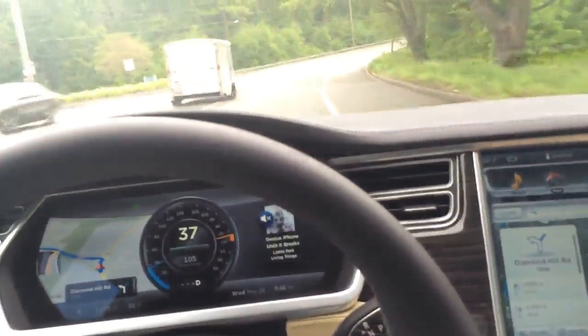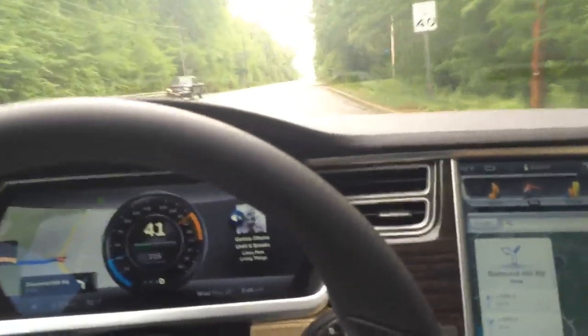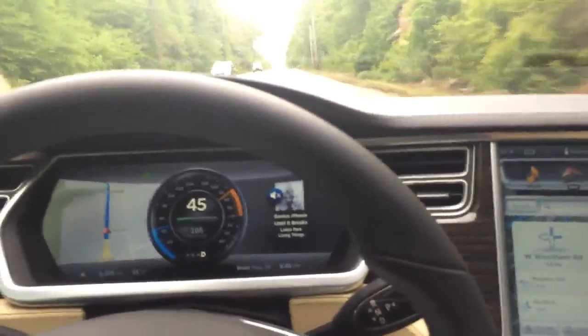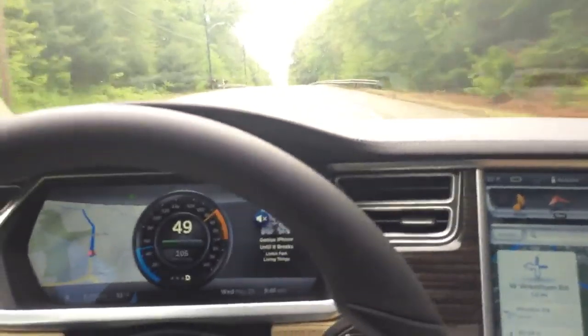If you want the performance, I think the base is the 65 model. That one's about 60 grand, as you guys probably see on the website. But once you load it up, that 65 model goes up to close to 100 grand. The P85 fully loaded, I believe, is about 120 grand. So they get pretty pricey. The ballpark price for this a month is about $1,400.